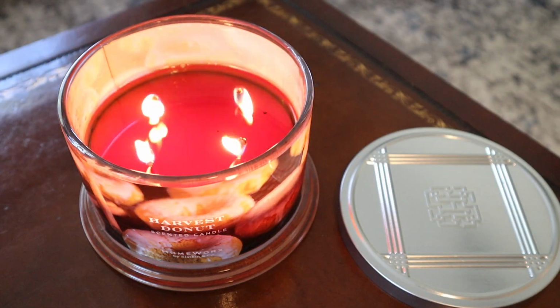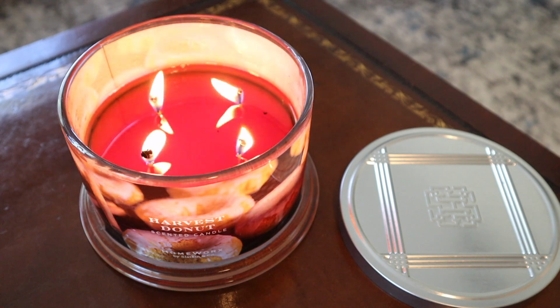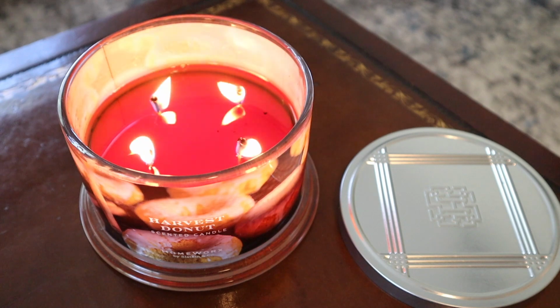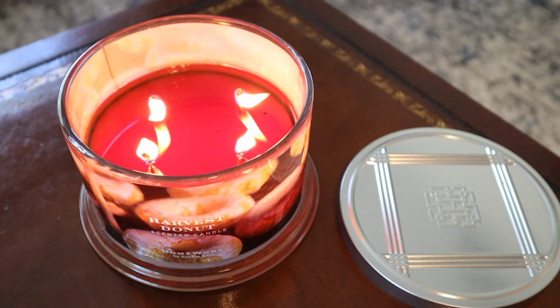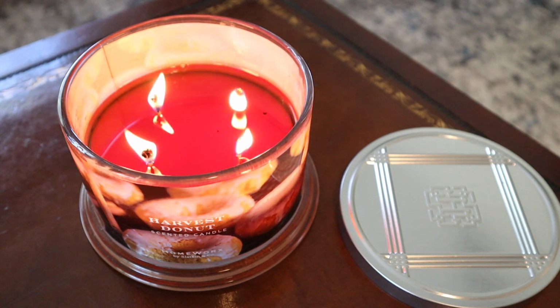I've been burning this one either 3 or 4 times at this point. Very sooty, high, vicious flames. I trimmed them and they still soot by the end of the first hour. So definitely keep on top of the wicks on this one because they soot quite excessively. But at least it's not dead-ending, so we're good there.